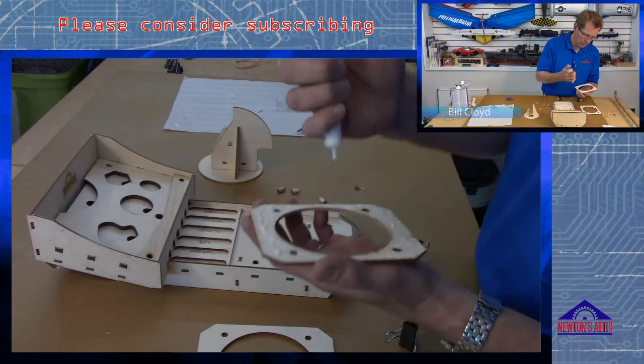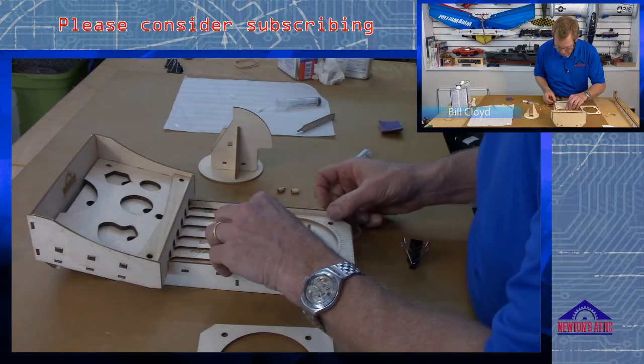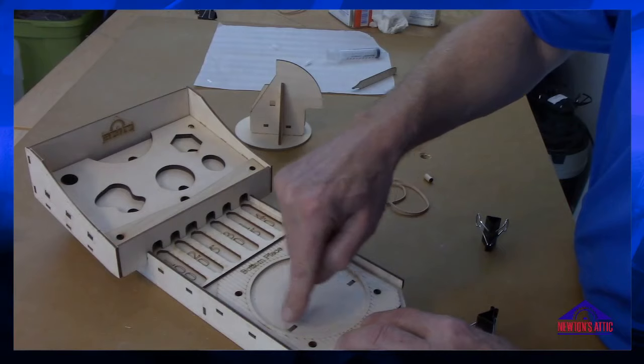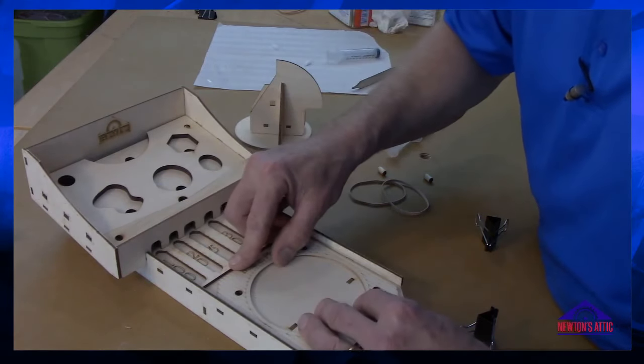Okay. Now I'm going to put it face down. Try to line up with the holes as best you can. Okay, squish it down. Okay, I got lucky. There's no glue on this inner ring here, which is a good thing. I don't want any glue down in there.